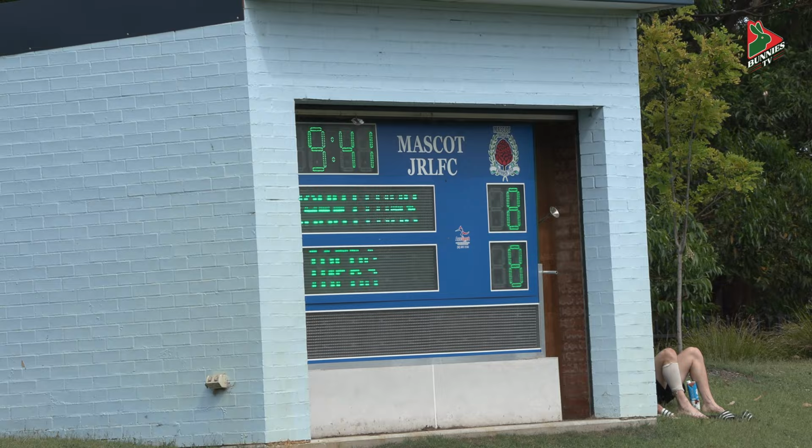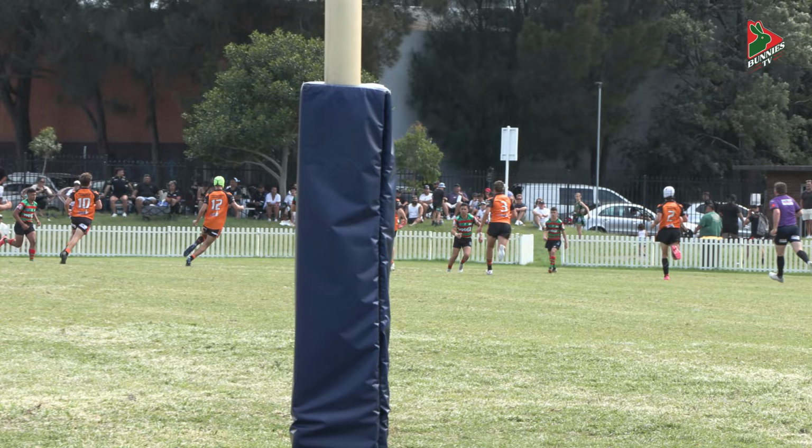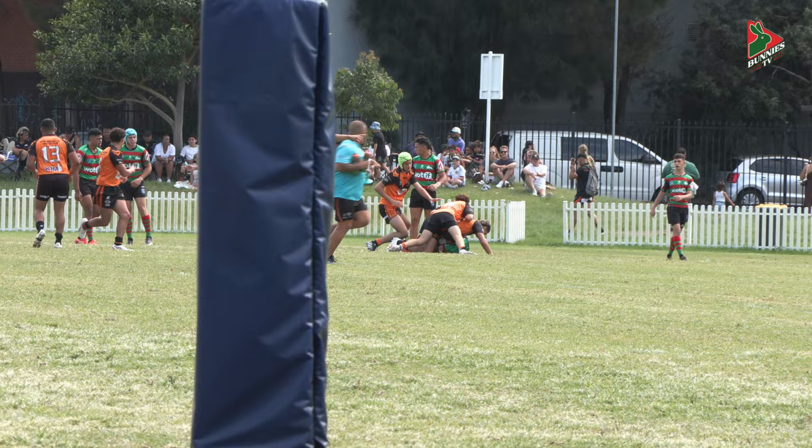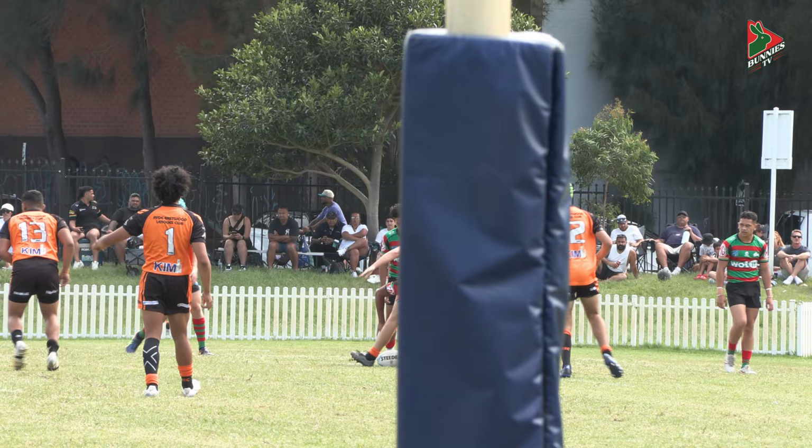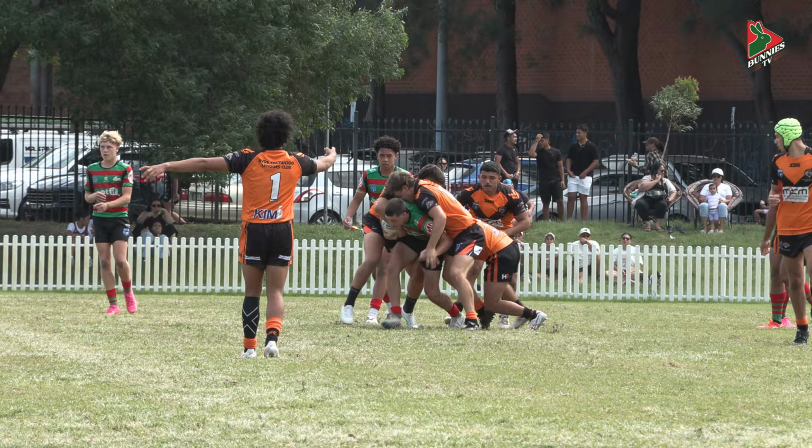Restart, the helicopter comes over. That's a low kick. All sorts of aircraft here at Mascot. You can hear it buzzing across the top of the field there. So this is the first bit of 16s action that we've been able to capture on Bunnies TV for the year. And they haven't disappointed so far.